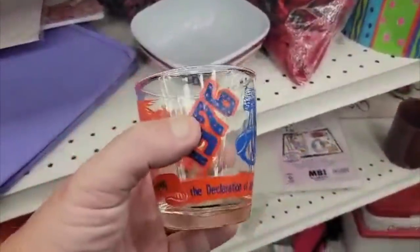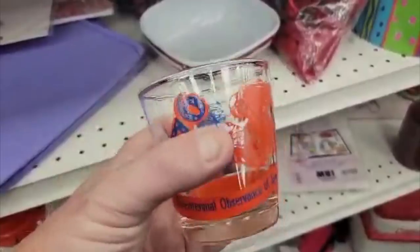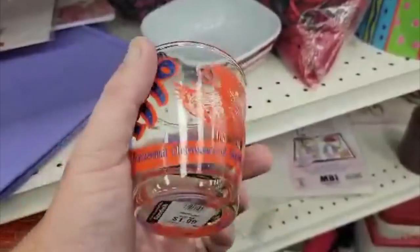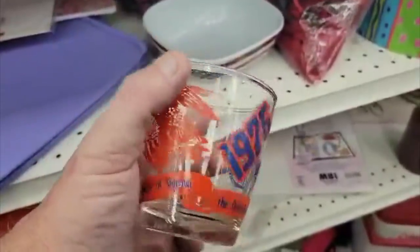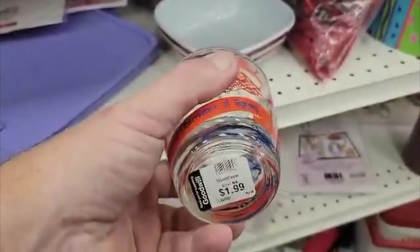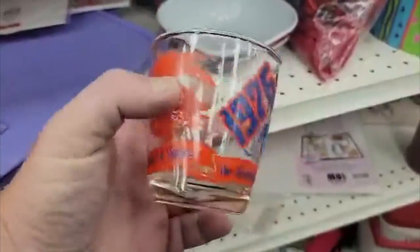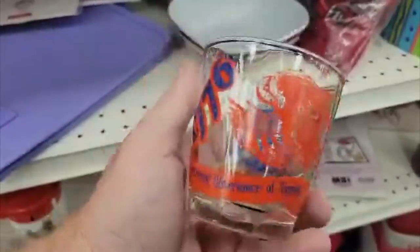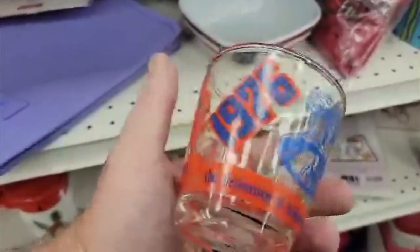Came across one of these 1976 bicentennial rocks glasses. I actually get like $5 a piece for these in the booth. I mean, it's not much of a profit maker, but for two, I'm going to more than double my money on it. And the graphics are beautiful. It's never been through a dishwasher.